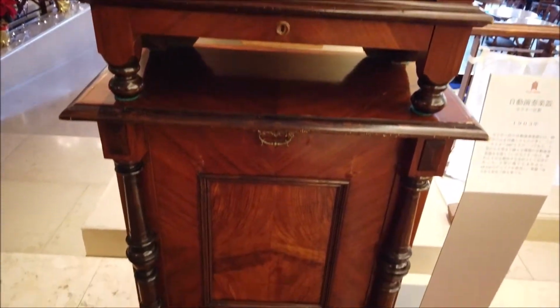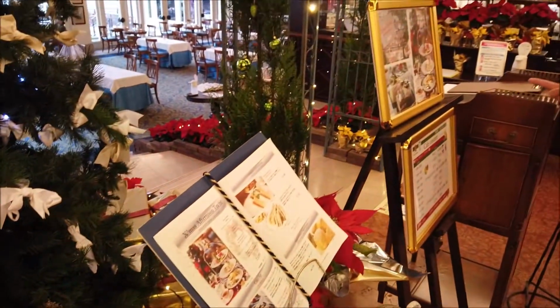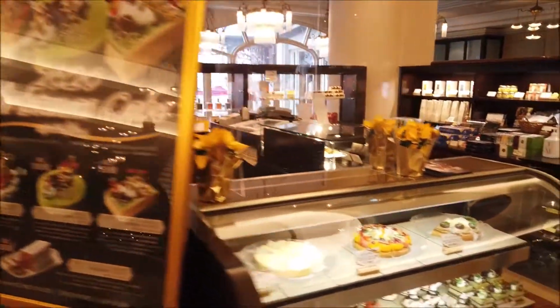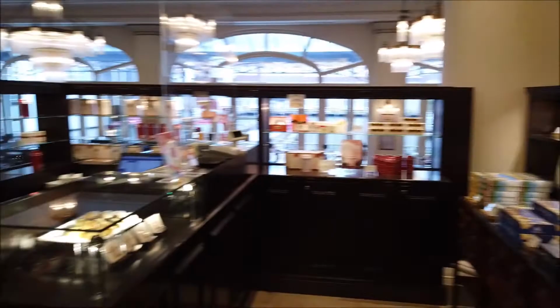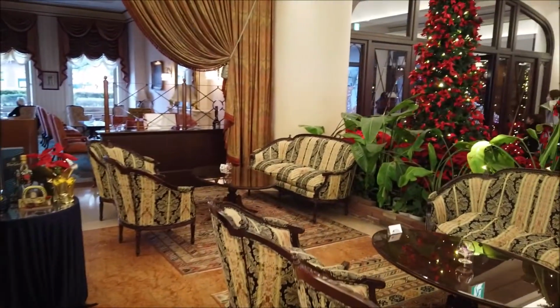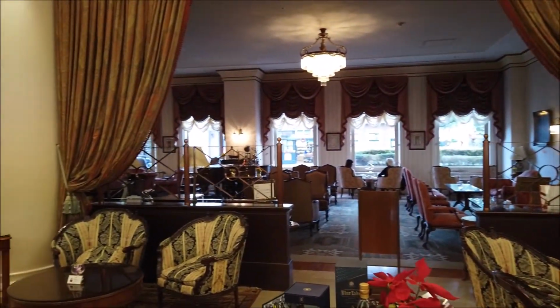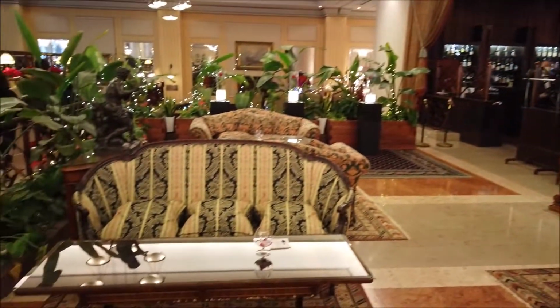It's a big cabinet. There's several different events in this lobby. You have the night concerts, which I believe have started, and tea parties. Continuing right, you have Anchor's Lounge, and they have these Christmas cakes. Various desserts to get. Bottles of, I imagine, champagne and wine. It's like a little mini shop here. And directly behind that, you have what looks like the hotel bar and lounge. It's huge. I see another piano back there. And there's a full-service bar with plenty of seating.